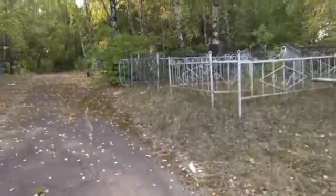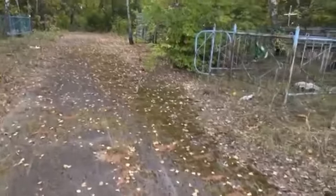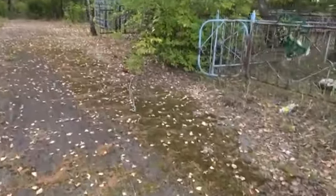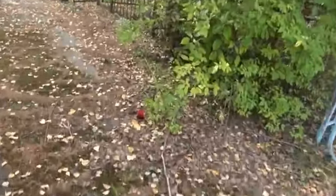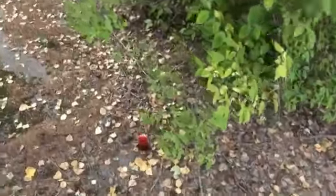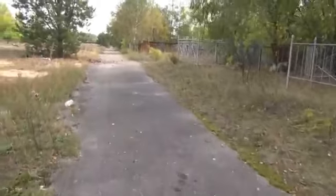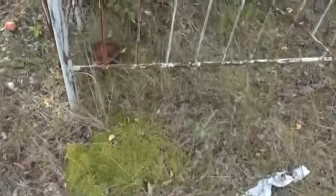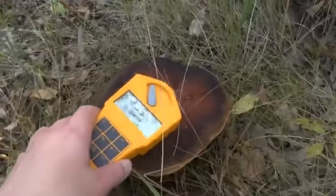Apparently, if you can prove that you have a relative that has been buried here, then you can visit this place, this cemetery, on certain occasions. So, yeah, that's kind of interesting, and I guess that explains how all this newer stuff gets here. Like you can see, candles, some flowers, and lots of mushrooms, because it's autumn and mushroom season. I think I said about 3 times now, but doesn't seem too bad.